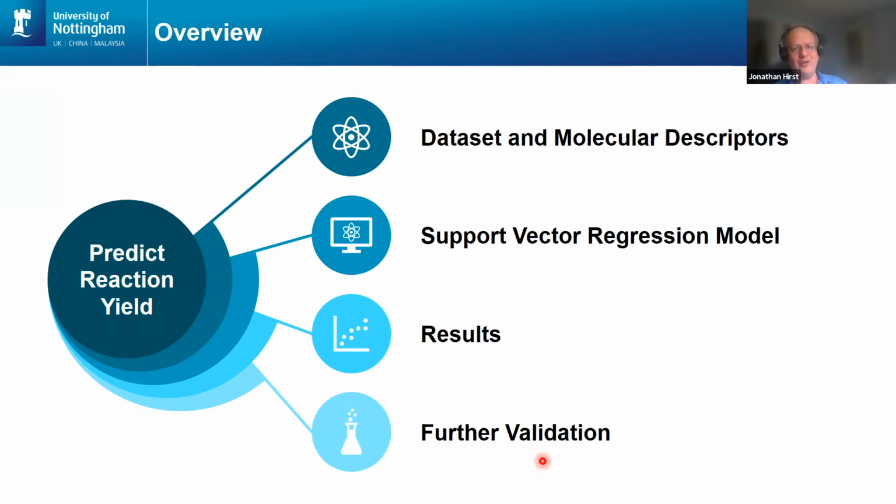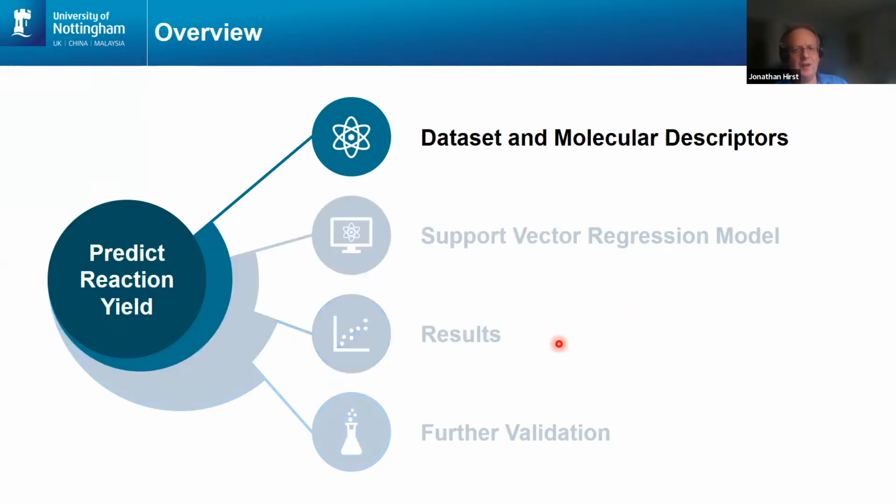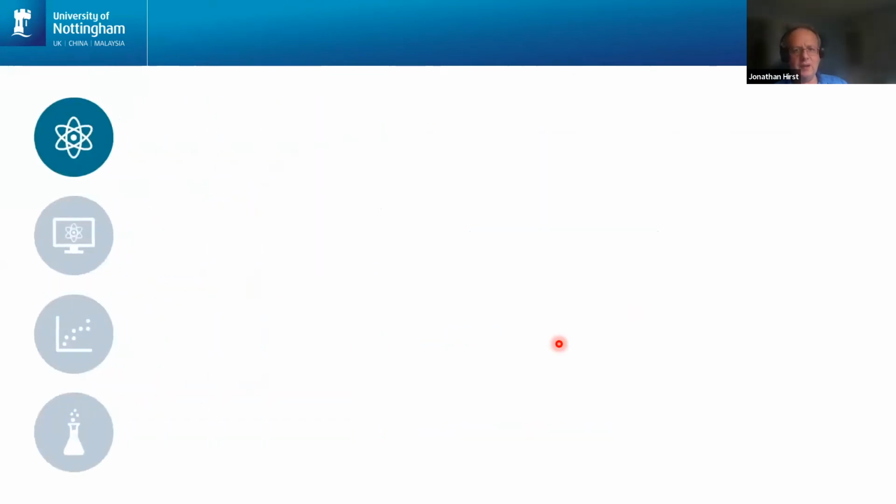Yeah, so I'll walk you through this, tell you a little bit about the data set, the molecular descriptors, the support vector regression approach we've adopted, what the key findings were, and some further prospective experiments that we suggested. So data set and molecular descriptors.